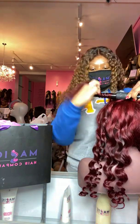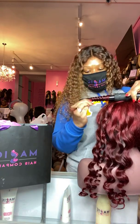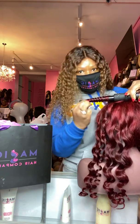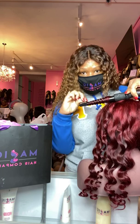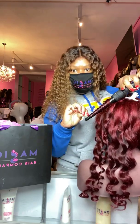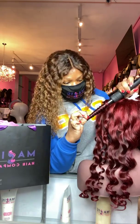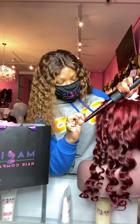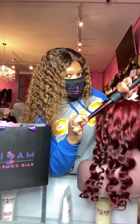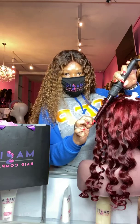Our wigs are glueless, so they don't require any glue. You don't have to sew it down, and it's still gonna stay nice and snug and secure. We're located in Culver City, California. We are about 10 minutes from LAX. So for those of you that don't know where Culver City is, it's in Los Angeles, California. And yes, our wigs are glueless.